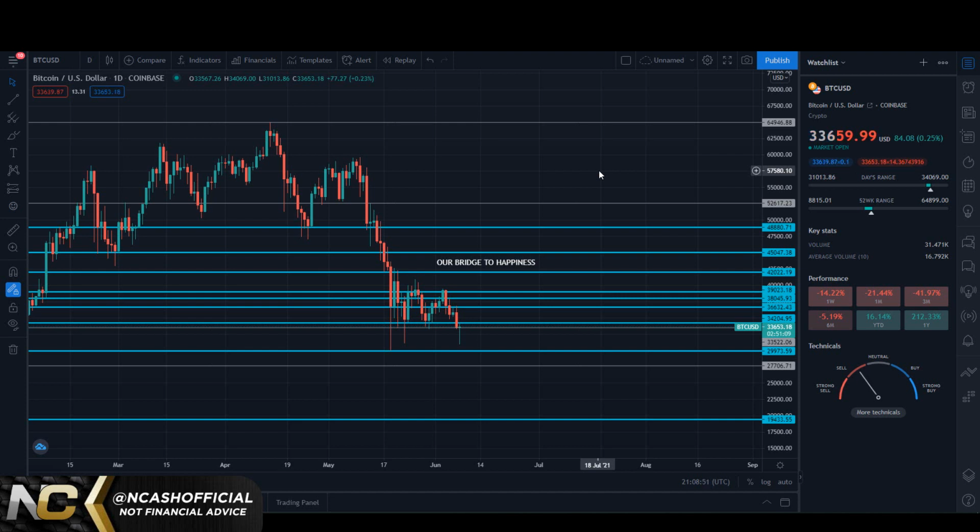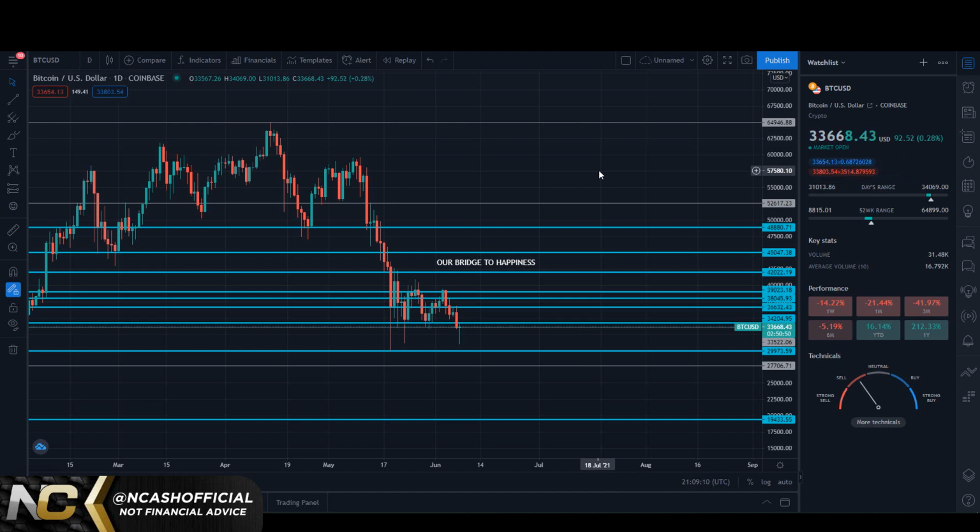I know a lot of people are getting impatient, but listen, these bull markets and these bear markets all are a test of patience. It's a test to see how long you can hold without breaking, right? Because at the end of the day, they want you out. They don't want you making money. And the only way to make money is, you got to hold.